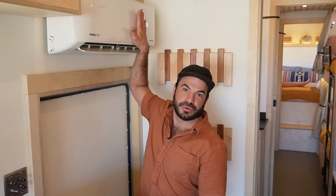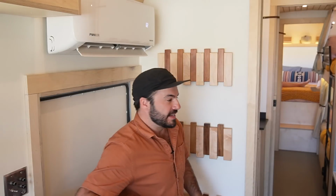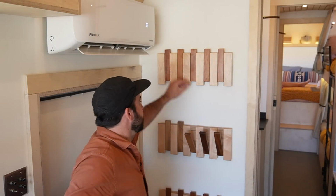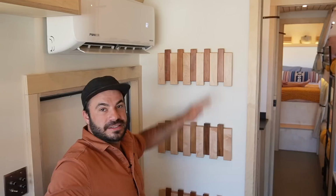Before we get out of this area and start talking about the bathroom and bedroom zone, we got to talk about the Pioneer 12,000 BTU 21.5 SEER mini split that keeps this bus climate controlled. We're out here in the high deserts of Colorado. It's definitely toasty outside, but it's doing a great job of keeping it more than hospitable in here. Right next to that, included with this bus, are these really awesome flip out coat hangers. I mean, I'd buy the bus just for that personally. Sweet little addition.